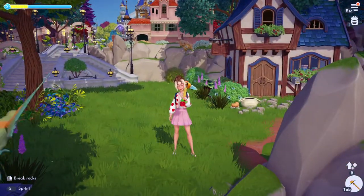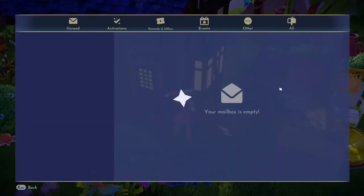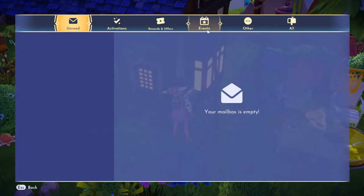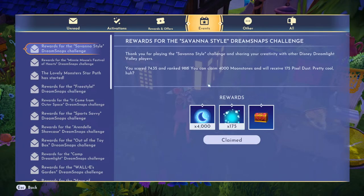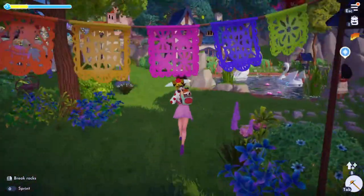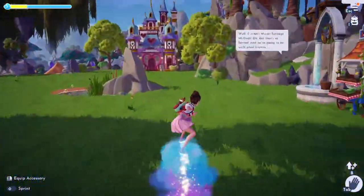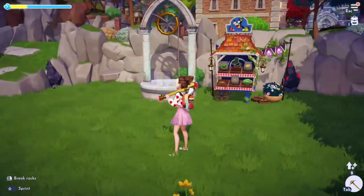My dream snap. I got 4,000 moonstones. Can I get to this mailbox? I got 4,000, which is so funny because I rushed that dream snap. I did not put that much work into it. I took like 20 minutes at the end of stream to do that one. And of course, it's the one that gets 4,000. And then my other one's got like 2,500. You got 4K too? Yay! We needed that 4K because there was too many things in the shop. This cute castle, the backpack, everything.